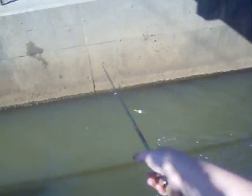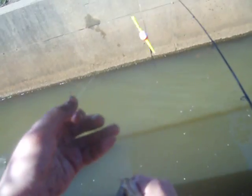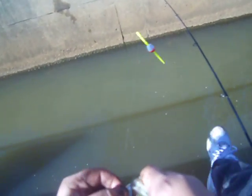I'm letting them fight a little harder. Oh, there's a bigger one, guys. There's a bigger one. What type of fish is it? Decent little bluegill. It's a baby. It's okay. It's a little better. So, yeah, guys, get another one off.